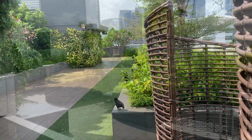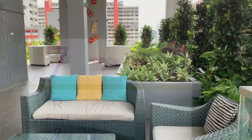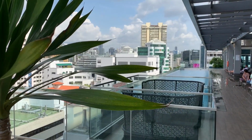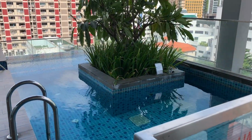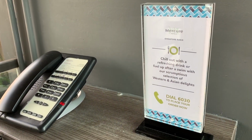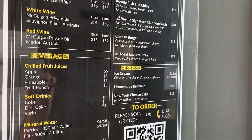The pool and gym is on level 7. And again, there's some seating available around the pool area. Not exactly a pool where I'd say you'd spend too much time lounging by, but it's certainly there if you want to cool off. A small spa at the end of it, as well as a reasonably well-equipped gymnasium. If you're after any food or drinks, there is a telephone and a menu on the board where these can be ordered and brought to you.